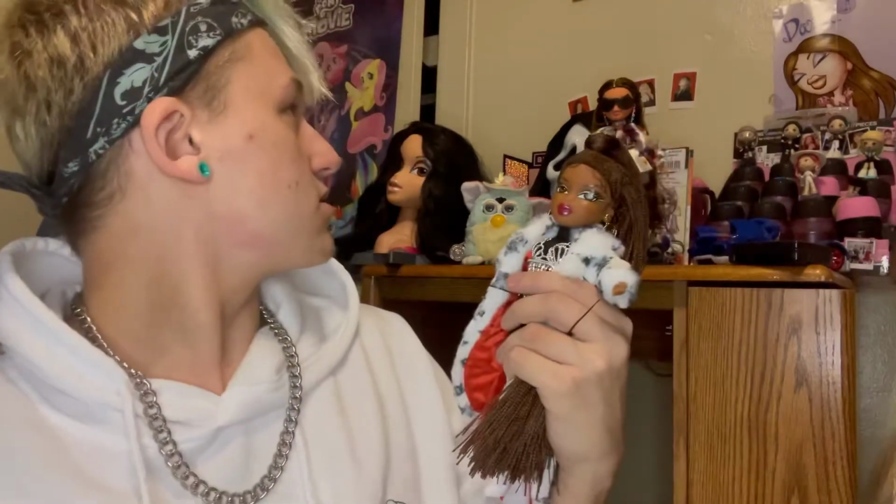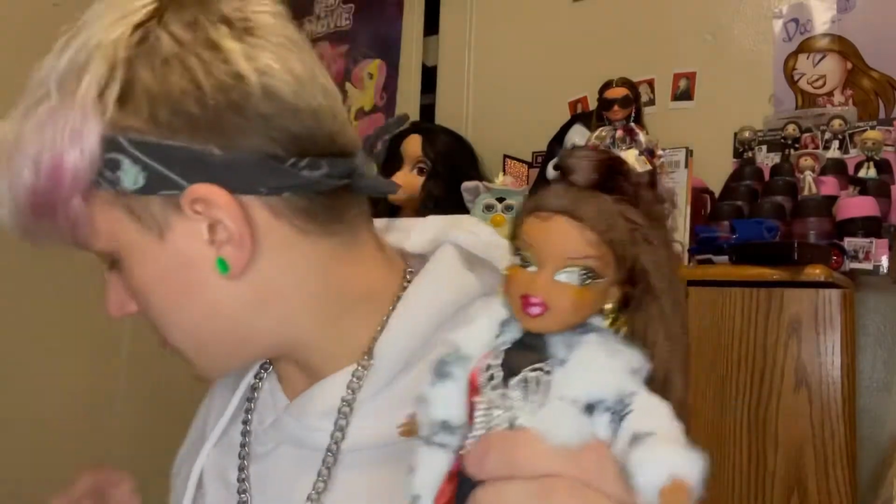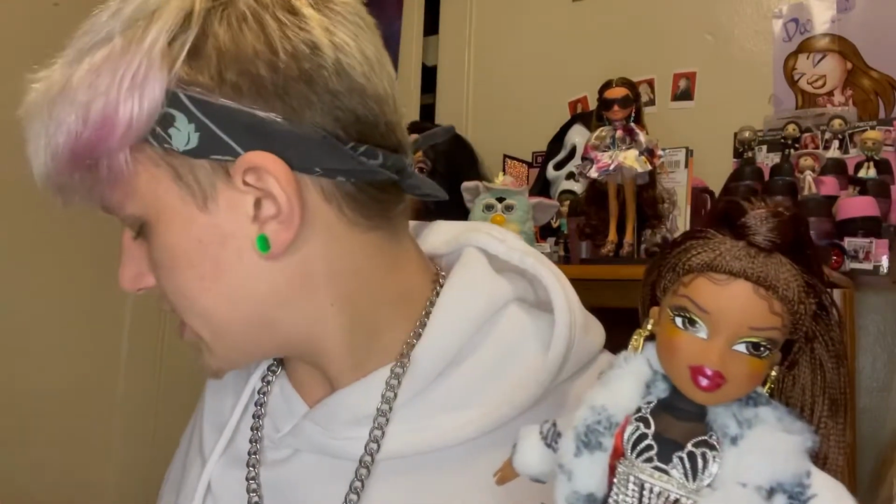Are they the same? Can't see. She has her glasses on. I don't feel like taking them off. But yeah, there's Sasha. Her eyes are her regular brown color. I don't think she has any different highlights in her eyes, but her eyes are pretty. Her stand is the same. It's just exactly the same, and it has the same thing on the inside.